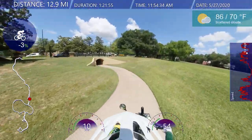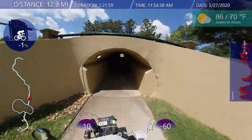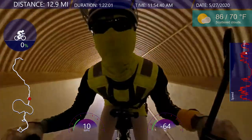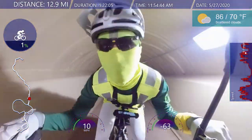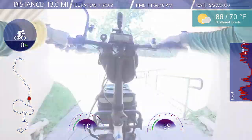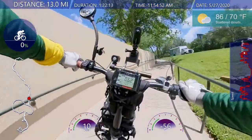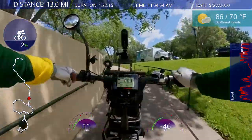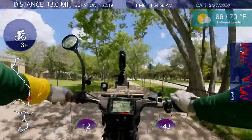Ring my bell. All right, I'm gonna duck down. The Rad Rover fits here, but I'm just ducking down because I got the helmet mount. All right, throttle. I'll just throttle it up here. And now I'm up here. There you go, just like that.